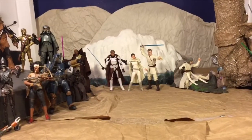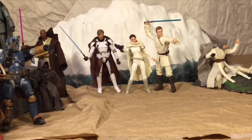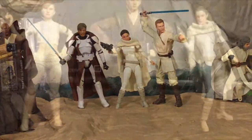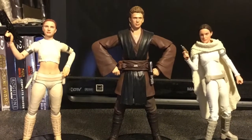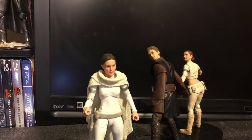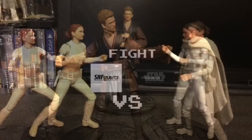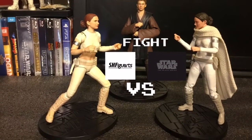So now we're going to get a quick overview of all of the figures that we received in the Black Series line for 2019, starting with Padme Amidala in her white outfit with the ripped shirt, next to the SH Figure Arts version. A great addition to the collection and pairs well with the SH Figure Arts version of the figure, guys. A really awesome figure and very, very nice addition to a collection.